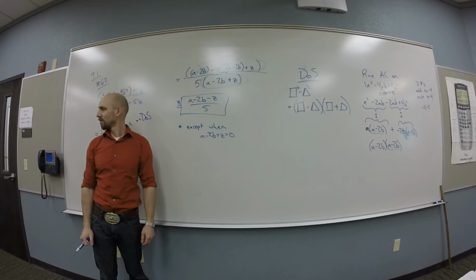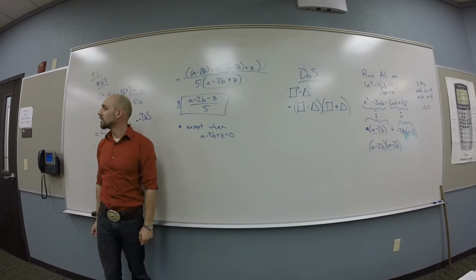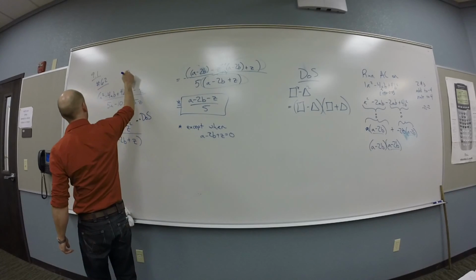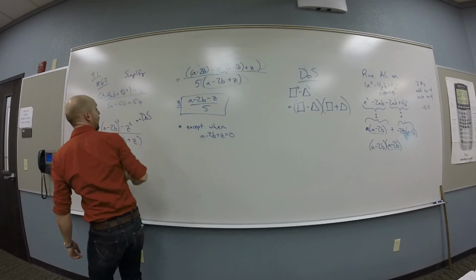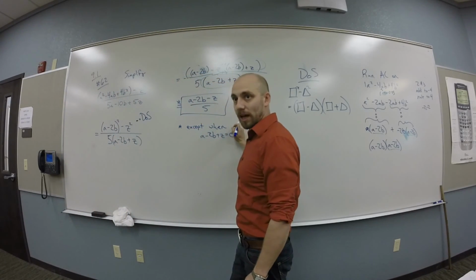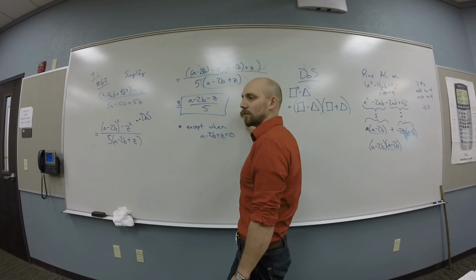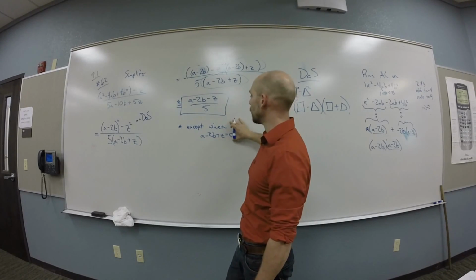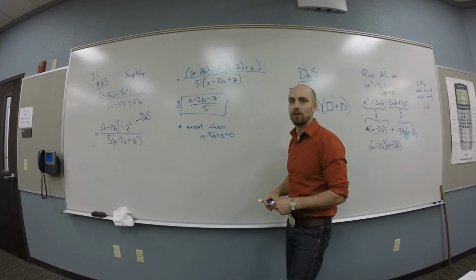So the answer is both of those, the squared and the except one? It depends on the directions. So if they just said simplify, then yeah, you need this and this. On this one, they actually said simplify, assume that all variables have been restricted to prevent division by 0. So on this one, because they added that extra assumption, I don't need this, because this was in their directions. Okay, cool with that?